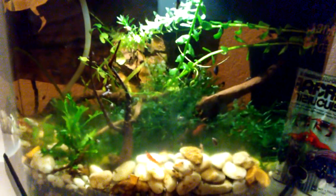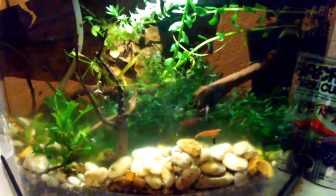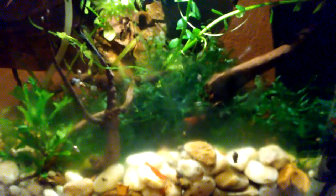And yeah, so I think the last time I showed this little aquarium, I had some white clouds in here, but I've since moved those to my 5.5 gallon where I already have 6 white clouds, so I moved the 4 in here to keep them together in a group of 10. But I do still have 4 pygmy cories in here, if I can find any.